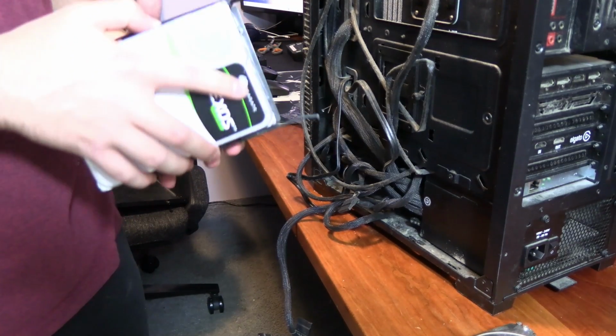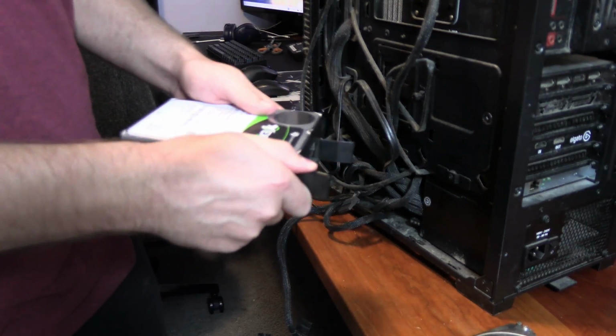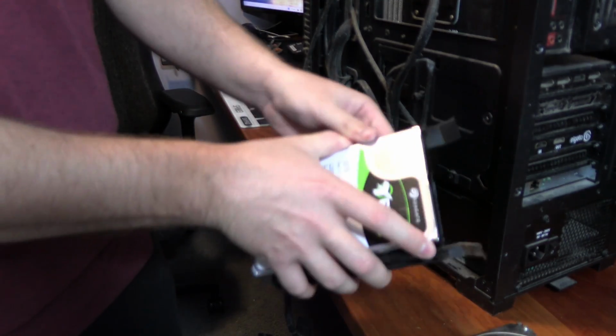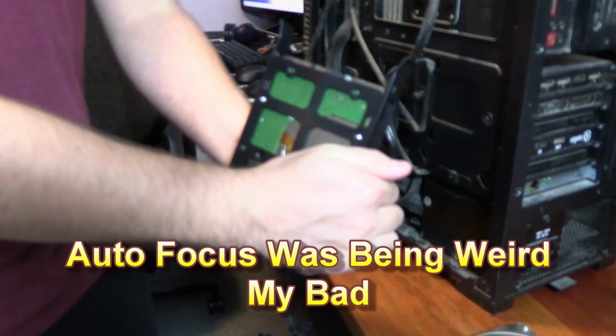So let me try to line this up real quick here, kind of give you guys a general idea. There's a cavity on this side. I'm trying to line that up. Bang, that's good. That went easier than I thought it would. And this one should be the same thing, where we kind of just pinch it up slightly and just push it downward. Nope, that worked. Okay, I got it in.